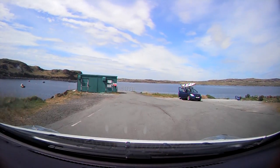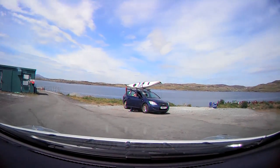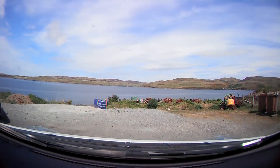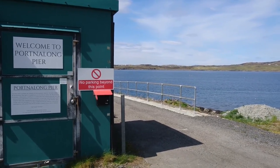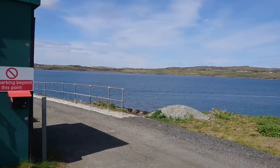Our final stop was Portnalon Pier, our furthest destination from the cottage by road, but the closest as the crow flies. The weather was immaculate, as it had been throughout our stay, so we left the car and went for a walk through the fields and woodlands along the edge of the peninsula, taking in the landscapes and tranquility that we'd become so fond of over the past week.